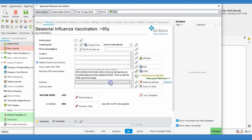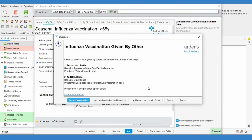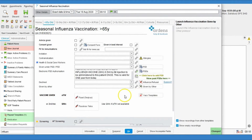Whether they've declined, and you can record a refusal correctly through the vaccinations node by clicking on that link, and whether it's been given by somebody else, given elsewhere, so by a midwife, pharmacist, etc. And there is also a given by other link there as well, which will take you to another way to record those. So you can record those by just adding a read code, but the best way is to add it by adding the vaccination. If you record a vaccination given by other, you should really go to the details and change the event details as well, so that it doesn't record it as given in the practice, because you may end up getting paid for those incorrectly.